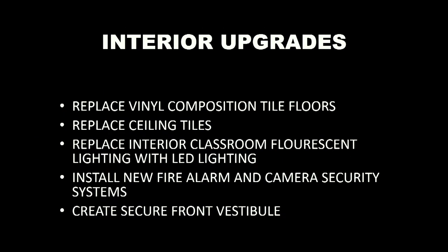The interior upgrades will consist of replacing the vinyl composition floor tiles primarily in the corridors and limited areas of the classrooms. We will be replacing ceiling tiles in grid. We'll be replacing the interior classroom fluorescent lighting fixtures with new LED lighting fixtures. We will install a new fire alarm and new camera security system. And we will create a secure front vestibule for the campus.